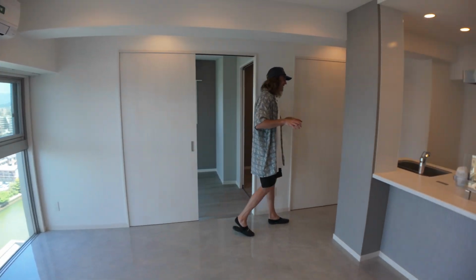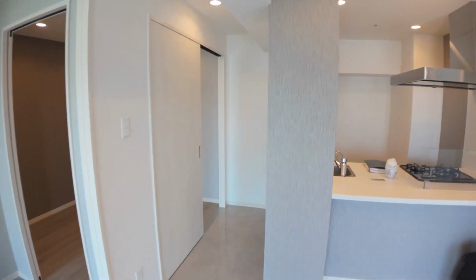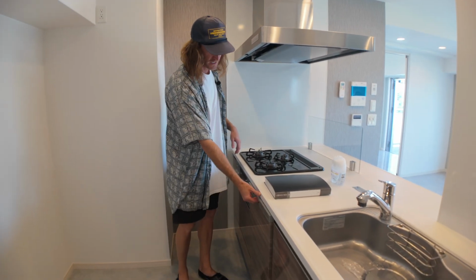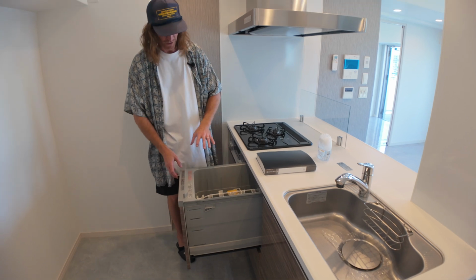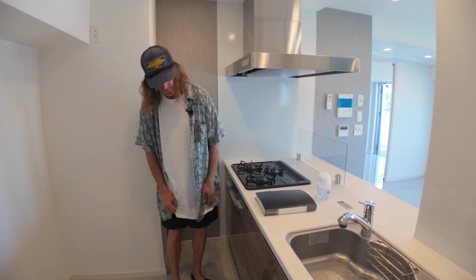But I'm running out of breath a little bit. We're gonna come over to the kitchen. So let's come over this way. Now, full modern kitchen. You've got your 3 burners here, which is fantastic. Now, in a lot of these newer apartments, they actually do have dishwashers. They're not normal for Japanese apartments, but in these newer renovated ones, they all kind of come with these nice little dishwashers.